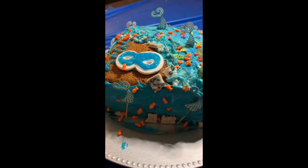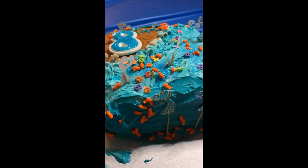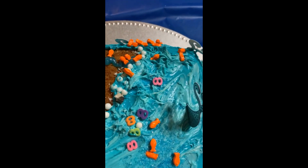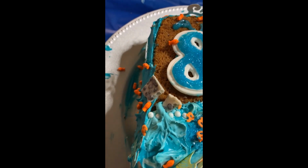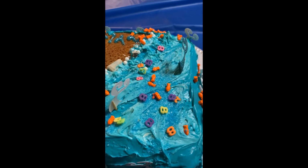I didn't really want a big candle. And I put some pearls right here. And this is my name again. And I put some mermaid tails sticking up. And some fishies. And some sprinkles. And I really like it.